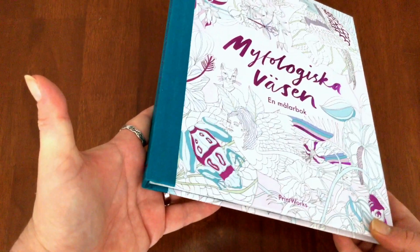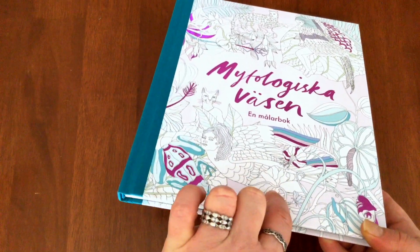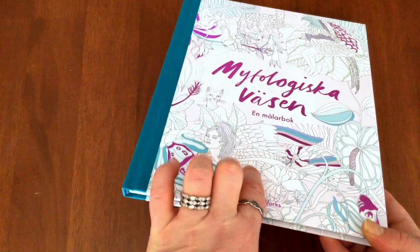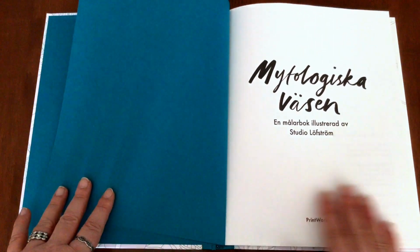So what I mean by that is that it is fine line art, a fine line, and it isn't quite as black as we used to. So if you have a visual impairment, it might not be a book for you.